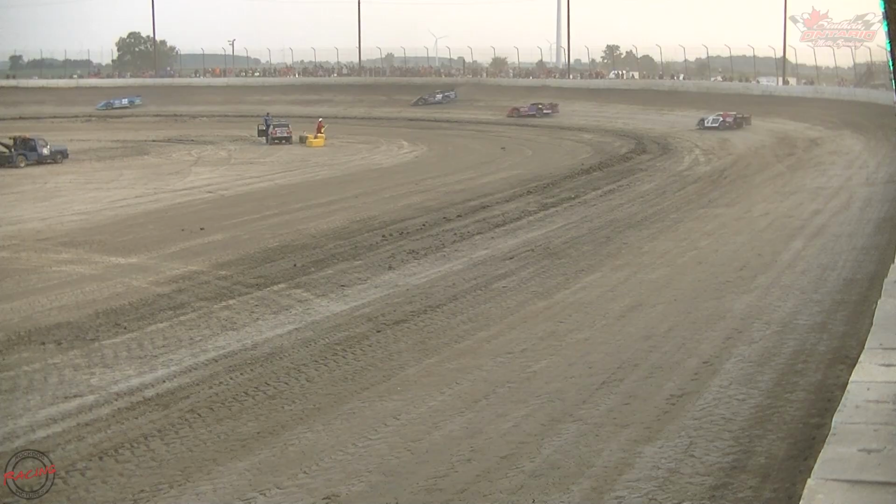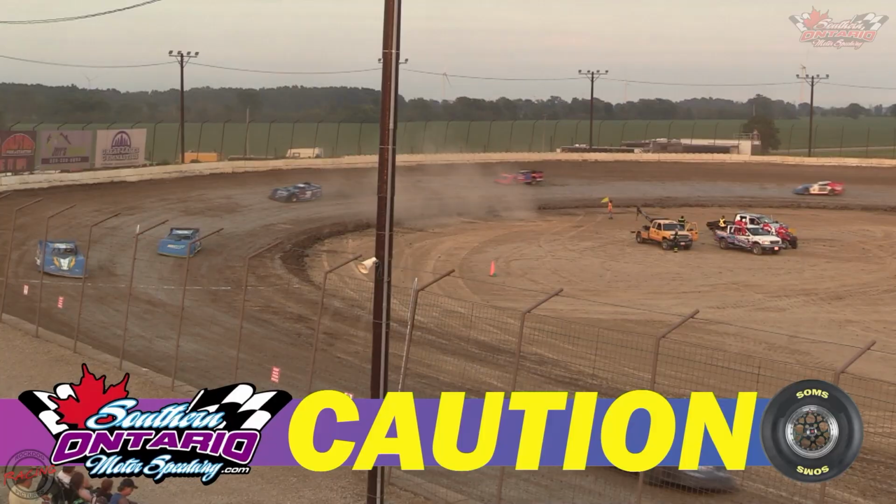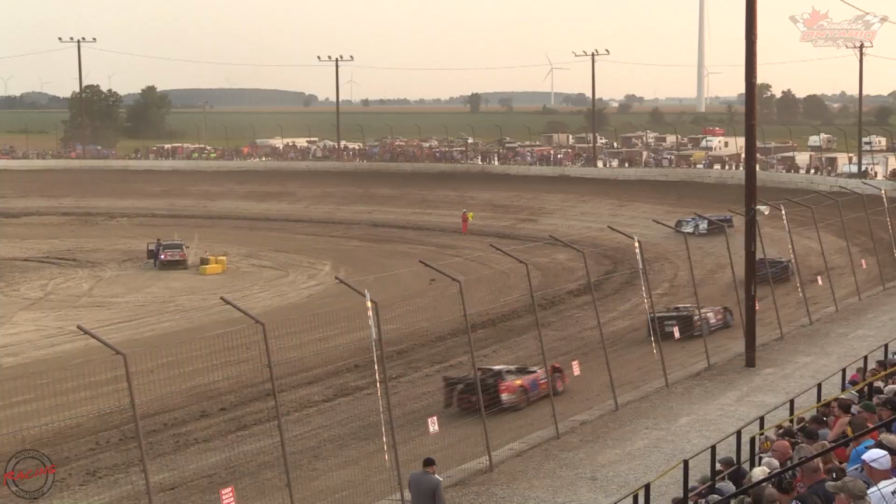Well, caution going to come out as the 60 car of Dale Glassford comes around in turn number 3. He got stuck down on the bottom there for just a minute, so that's going to bring out a caution. Glassford was having a decent run, running the bottom there just a little bit, trying to make his way through traffic, but gets that squirrely. He's been off and on a couple weeks here, hasn't had too much seat time on the new track.